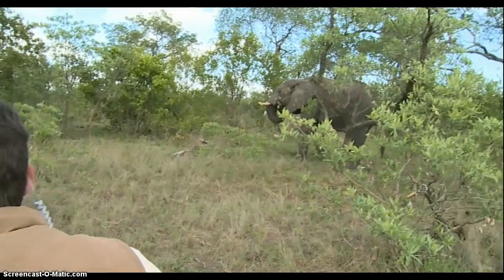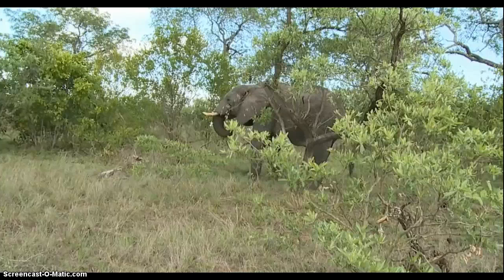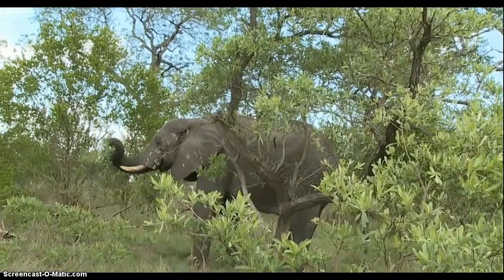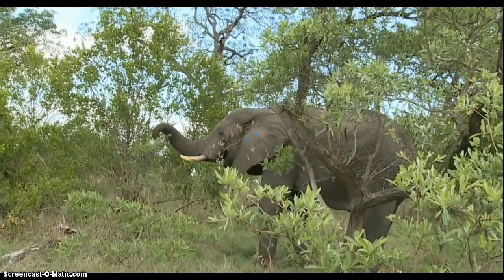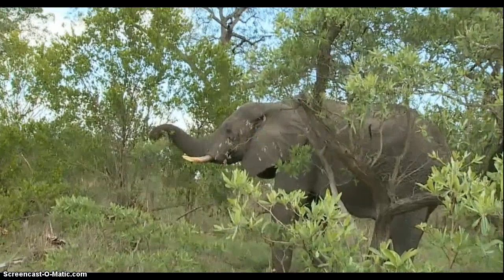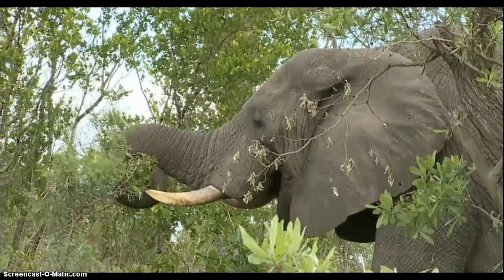Okay, wonderful. What we have here in the tree just above the elephant's head, there it goes, was a little blackbird called the fork-tailed drongo, and we did try and get a visual of one the other day with Jason, and he did a good job capturing the moment, but it was quite a way off.